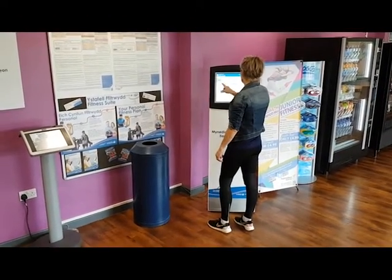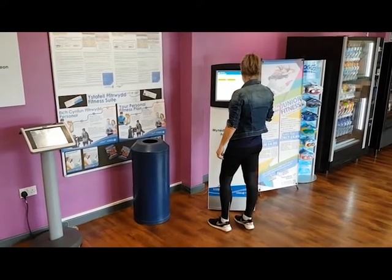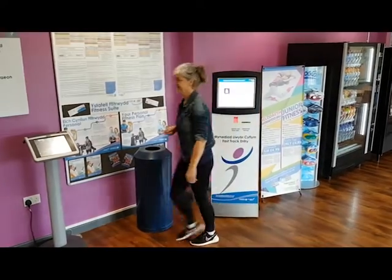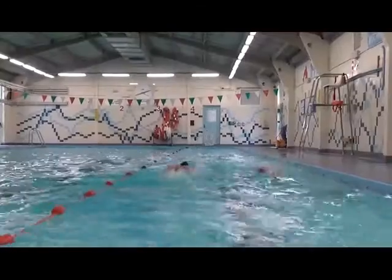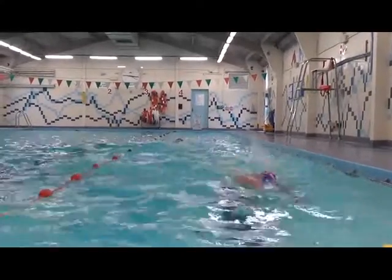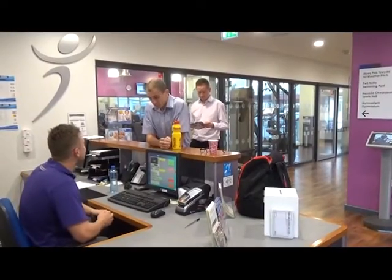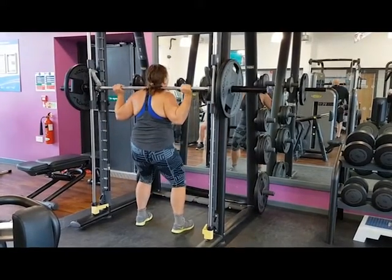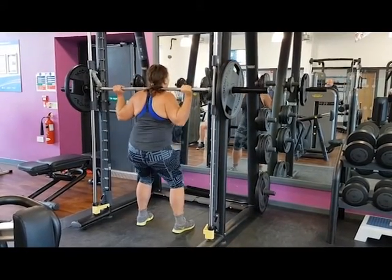It's just a case of coming in with a leisure card or membership card, they swipe in, a couple of buttons to push in, so you say if you're going to the gym, swim or a class, they get their seat and they're ready to go to use the facilities. Especially on busy evenings when we've got swimming lessons and stuff like that, they don't have to wait at reception for the receptionist to swipe them in, they can just help themselves.